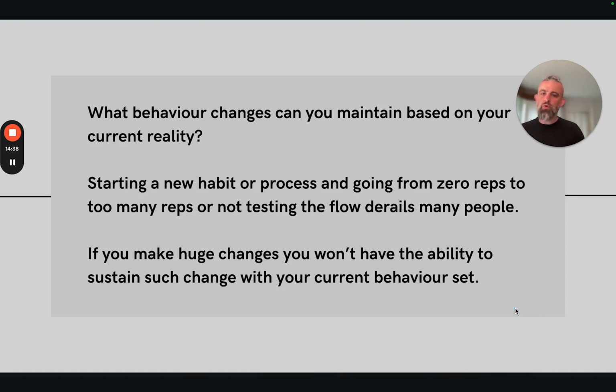Starting a new habit or a process and going from 0 reps to too many reps and not testing the flow derails many people, as I've already mentioned. So when you're improving stuff you're already doing, that's why you're avoiding this new habit trap. If you make huge changes, you won't have the ability to sustain such a change with your current data set. So look at what you're already doing.